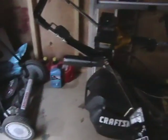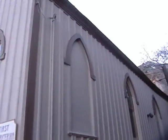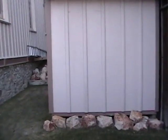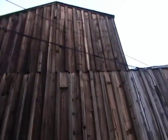Contents: a storage shed, the church's snowblower, lawnmower, edgers, simple lawnmower, minor items that are in storage, Christmas decorations. Okay, this is North Yard. Storage shed in North Yard. Building just north of the church.